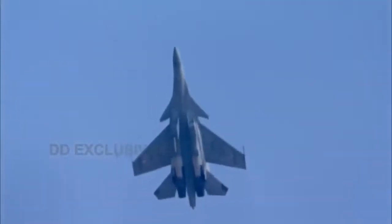There you go, ladies and gentlemen, the mighty Sukhoi 30 MKI pulling up into the loop, inverted in the skies above you, moving into the tumble, and the yaw.